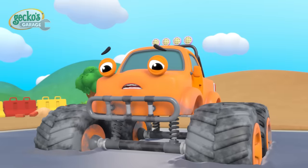Oh no! Blue! He's too high up for us to reach him. We need some help. Bueno, this is Cat. Cat! It's an emergency. We need your help to rescue Blue. Got it, Gecko. It's rescue time, Helena.